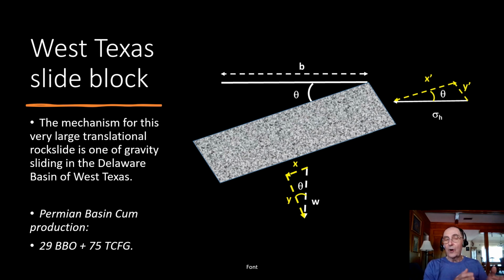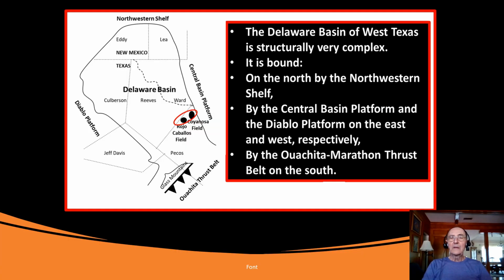The Delaware Basin is the western part of the Permian Basin, the latter being one of the most productive oil and gas provinces in our country. In the years that I worked for what is now ConocoPhillips, I spent about 4 years as a project supervisor in charge of the Delaware Basin. I can attest to you that this is a very complex area from a structural geology point of view. It is bound on the north by the Northwestern Shelf, on the east by the Central Basin Platform, on the west by the Diablo Platform, and on the south by the Ouachita Marathon thrust belt.